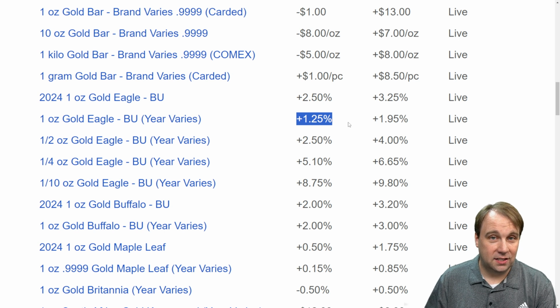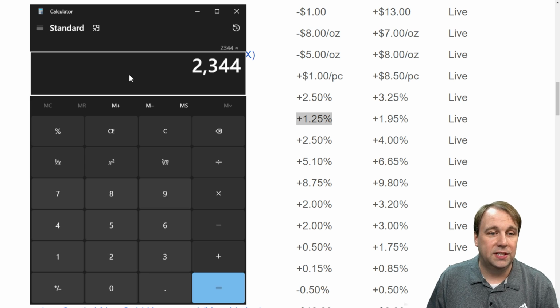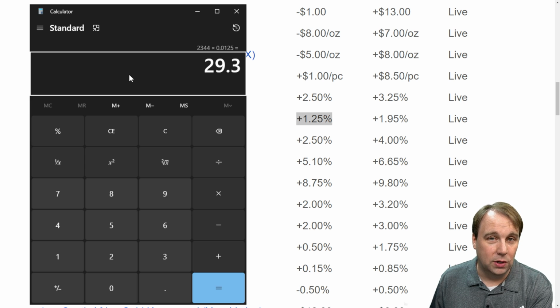Now, I just checked gold prices to be completely accurate right now, and we have gold sitting at $2,344 per ounce. So let's grab a calculator and do some math. We got 2344. So we are going to look at 1.25%, so we multiply it by 0.0125. This wholesaler is paying $29 an ounce over spot for a 1 ounce gold eagle.